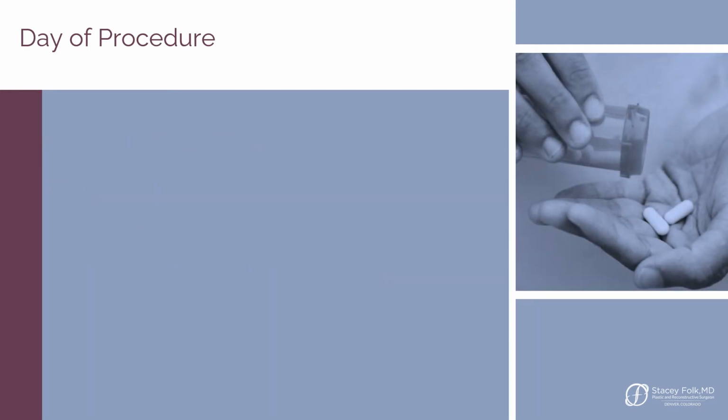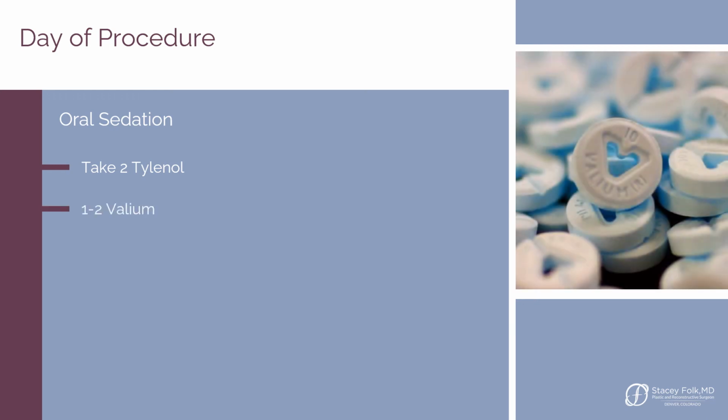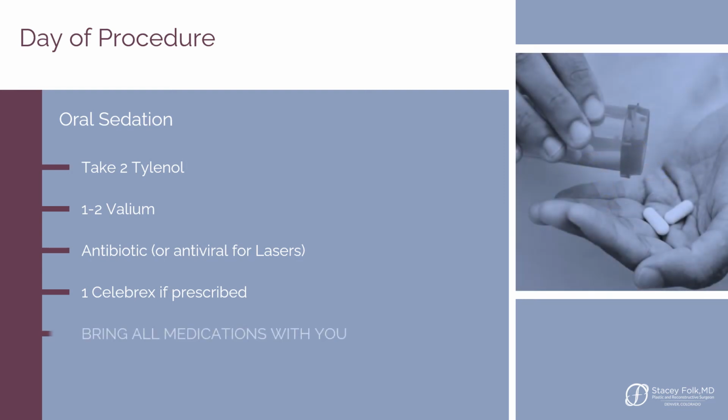If you're planning on using a little oral sedation, you can take your medications before you arrive. We recommend 2 Tylenol, 1 to 2 Valium, your antibiotic, and if you are prescribed Celebrex, you can take one of these as well. So these can all be taken before you arrive, but it's very important to bring all of your prescriptions with you to your procedure.